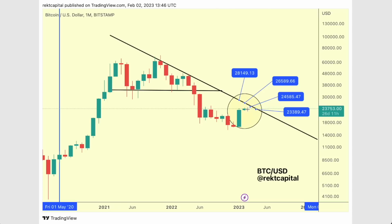So it really does depend, because there is a scenario where we could even form a monthly bull flag here underneath this macro downtrend and only break out in March or maybe even in April, where April would represent 23,400, which is actually really this current resistance that Bitcoin is currently struggling with. So really interesting to see what we could see going forward from Bitcoin.